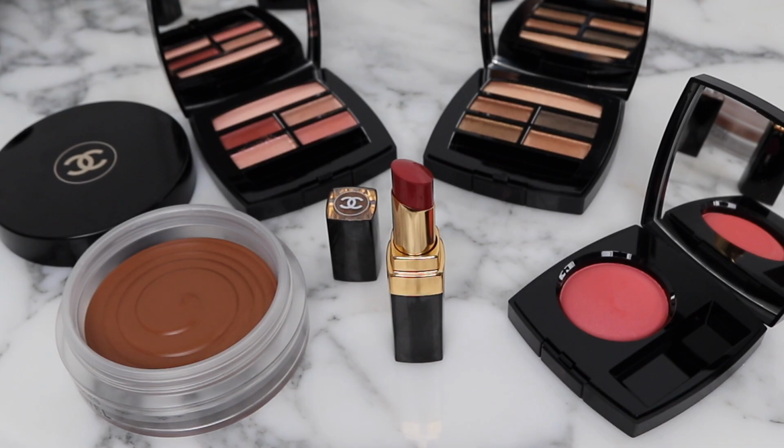So there's an overview of my haul. Let me know if there are any other comparisons that you would like to see. Of course, I will be filming looks with all of these things. The blush I'm going to save for the one eye, one cheek, one lip, but I am going to be filming now an eye look using at least 3 of the items, and then I'll film another eye look.